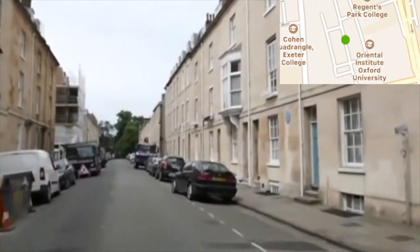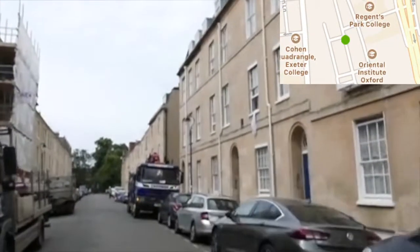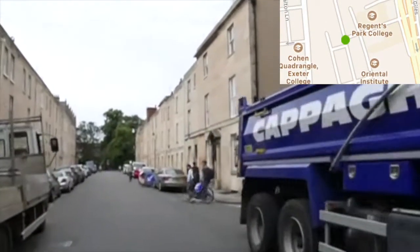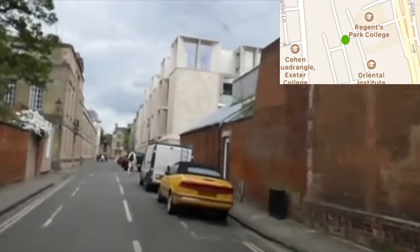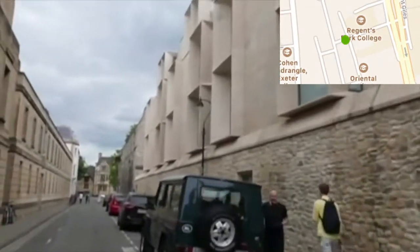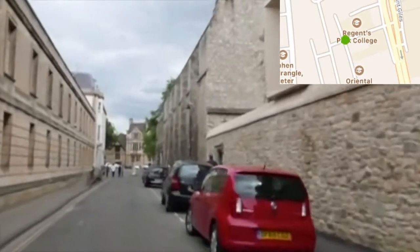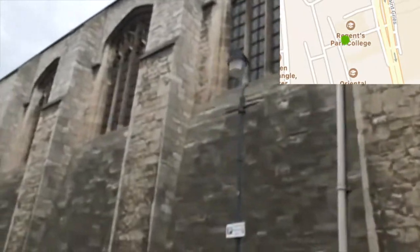Up ahead, those trees, that's part of Ruley Square. Now we're moving north, we're entering the northern part of the city center of Oxford. And right here, we'll be making a turn onto Pusey Street, so named after Pusey House, which is that building on the right-hand side. It was built in the mid-1800s as one of the colleges of Oxford for the training of Anglican ministers. And that's the chapel of Pusey House.